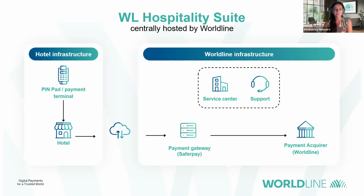And then on the right side, you have the other part of the infrastructure, which is connected to everything in your hotel. So you have on one hand, our payment gateway, Saferpay, which is our e-commerce solution. Then on the other side, you have our transaction processing part, which is called acquiring. So that's why we have the payment acquiring part, which is us. And then part of the infrastructure as well is our service center, where the solution is hosted, as well as our support department. So this just, again, proves that everything will be under one umbrella for you.